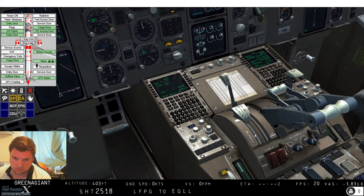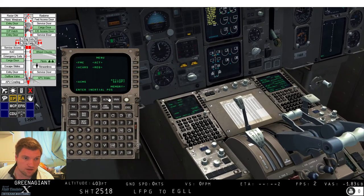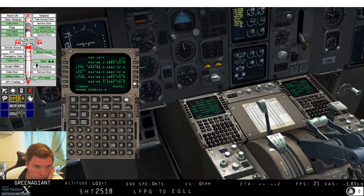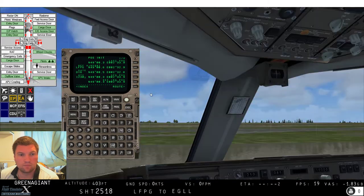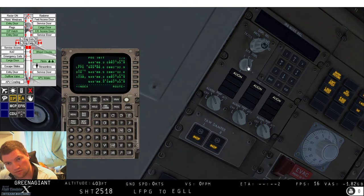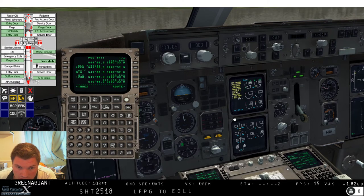Oh, we've got no hydraulics, have we? So yeah, that's not going to work. Enter inertial position. Do not do that. There we go. So we've just got to wait for these then to kick into life. That's caught me out before, not doing the inertial, and you can't have the engines on whilst it's aligning.